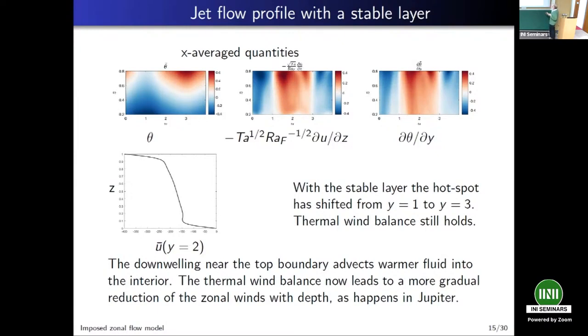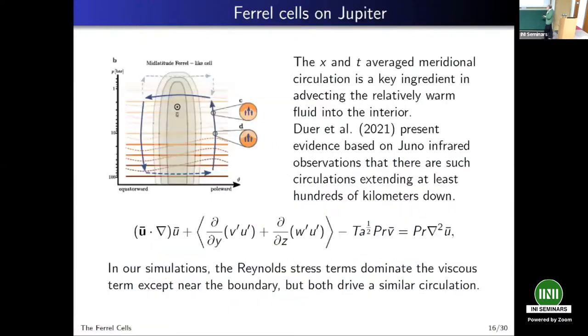That has turned around this thermal wind, with the result that it's now looking much, much more like the Jupiter pattern. It's still not really right. I mean, it's still got boundary layers. We're hoping that when we get the model more accurate, taking things like the variation in density into account... I mean, this is a Boussinesq model, so you wouldn't expect it to be quantitatively accurate, but we think it is sort of qualitatively doing what we want it to do. So the thermal wind balance is now leading to a more gradual reduction of the zonal winds with depth, more or less as happens in Jupiter.